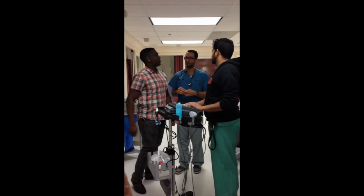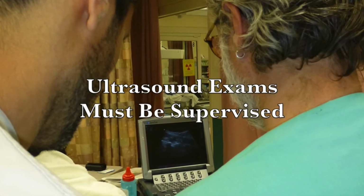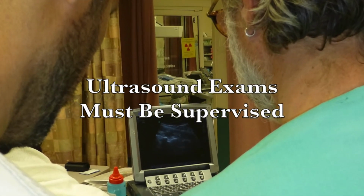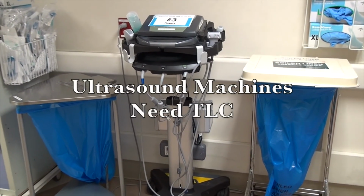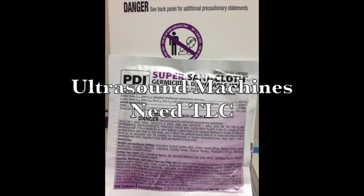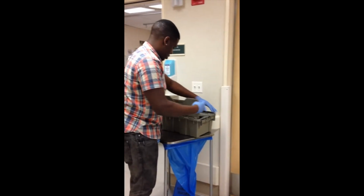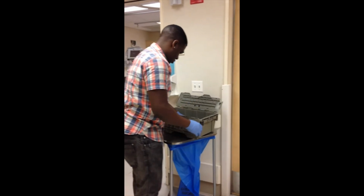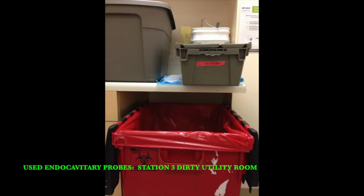You will do a lot of ultrasound exams while you are at Highland, but you must have an attending or supervising resident present during each exam. Please show a little TLC for the ultrasound machines. After you are finished with an exam, return them to their charging docks and clean the probes with the disinfectant wipes. Used endocavitary probes are returned to their cases and then are placed in the Station 3 dirty utility room.